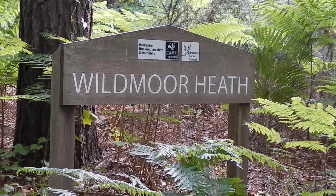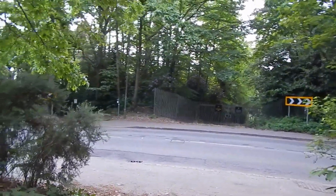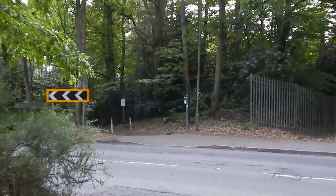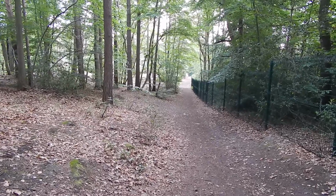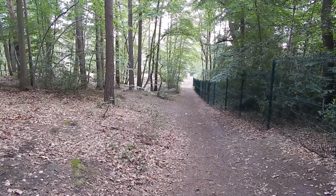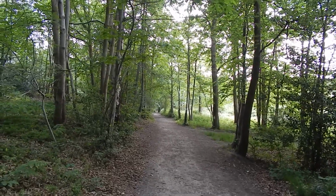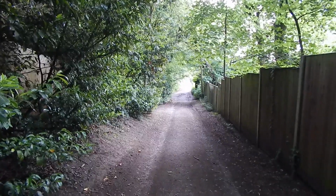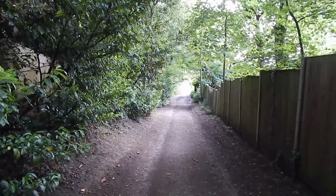We now come to a main road by this sign for Wildmoor Heath, and the route continues along a path opposite, which you can see heading down there. Now heading along the bridleway on the other side of the main road. Now heading through more pleasant mixed woodland. The path leads out to this lane. I think it's called Sandy Lane.